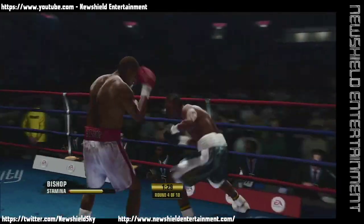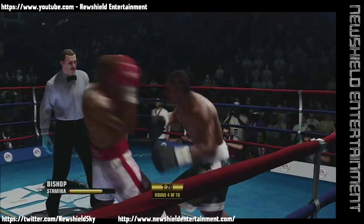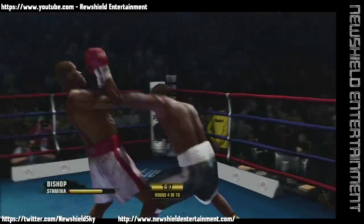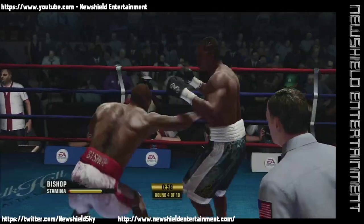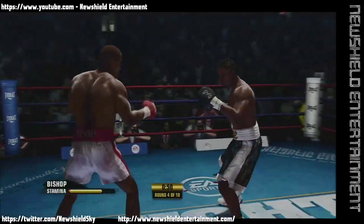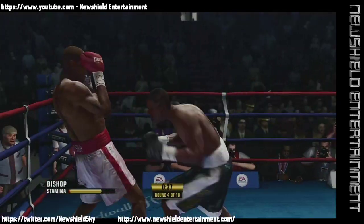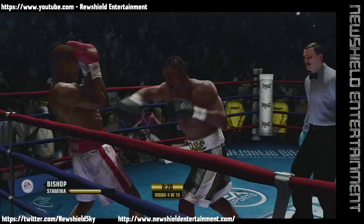Halfway through this round here. Miles away with the hook by Andre Bishop. Pops right back with a shot of toe. What a sharp two-punch combination by Andre Bishop. Andre Bishop has been working hard on that jab, and here he's putting it to good use. Good zapping jab by Andre Bishop.